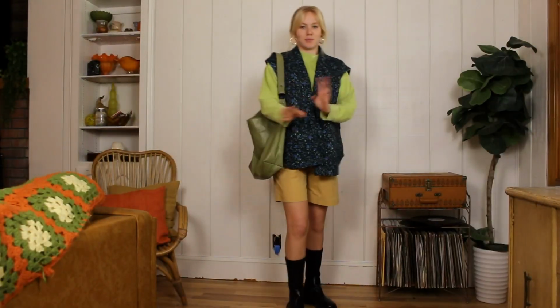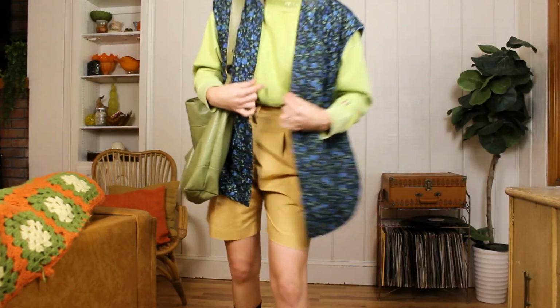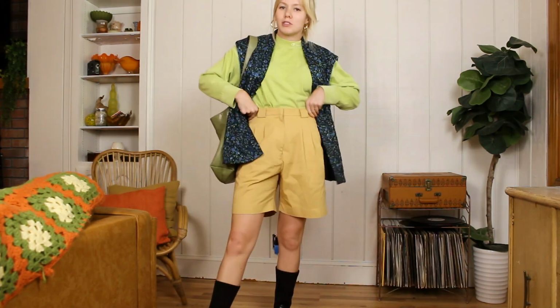Okay, this is so dang cute, and this is another piece that I grabbed from the thrift haul, so I'll go over that in just a second. But I could not resist pairing these two tops together because the green in these flowers is the exact same green of the shirt, and so it just pairs really well together, has kind of a sporty hiking vibe, but then throwing the trouser short on makes it a little chic, a little more street style.